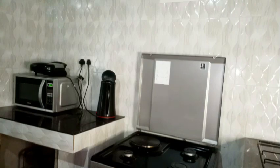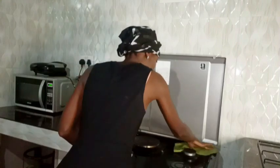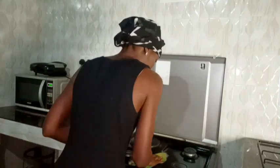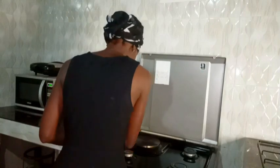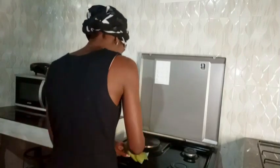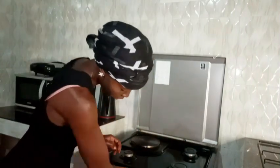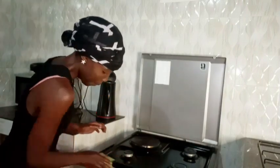Normally I like boiling my water hot, then I'll add some detergent, I'll add disinfectant, and I'll take a very smooth piece of cloth that I'll be using to wipe the surfaces. So with the detergent, that will help remove all the greases, all the dust, all the dirt on top of surfaces, and the warm water also helps to remove all the greases, all the oils that have clogged over time.